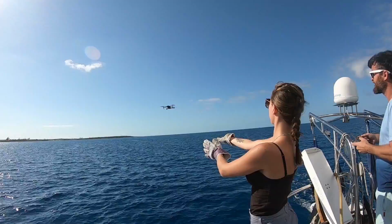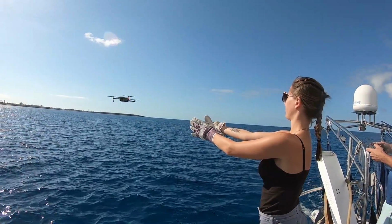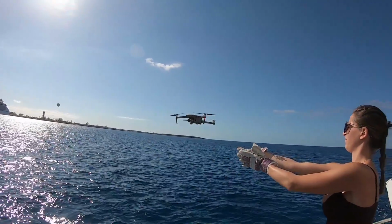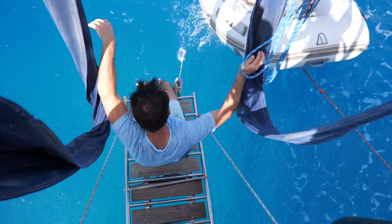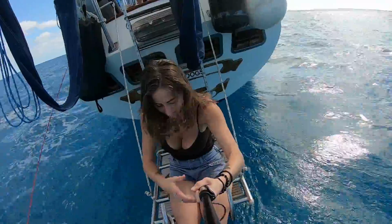This is a Mavic 2 drone. When I save up the money, I'd like to buy another Phantom, as they're a lot easier to catch on the boat. The aft swim deck is a fun place to hang out while you're under sail also.